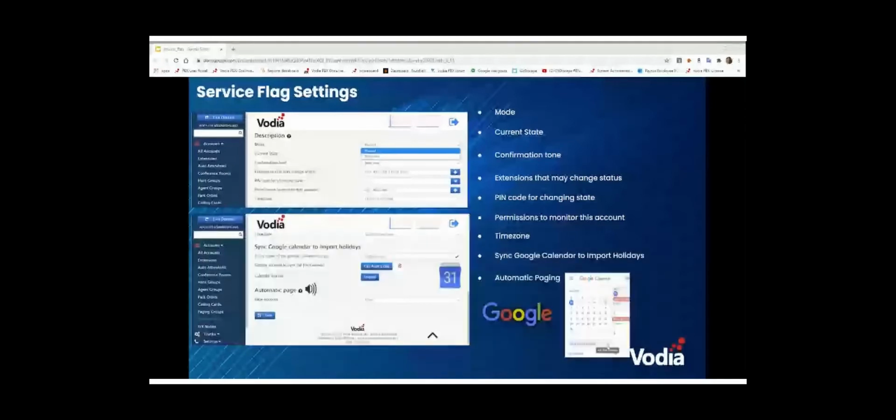Syncing Google Calendar to import holidays. This feature allows you to sync a Google account with a service flag so it can sync the holidays into the list of holidays field from your Google Calendar according to the calendar name you've set. Before you can sync a service flag in a domain with your Google account, you have to obtain the client ID and client secret for that domain and enter it into the PBX domain settings. This process is explained in detail in our documentation, at doc.vodia.com/Google contacts, under the heading obtain client ID and client secret. So go in there, set that up, and then you'll be all set to tie the Google Calendar to a service flag.